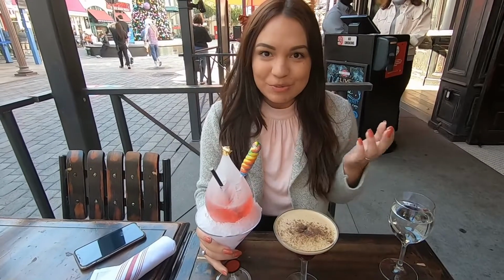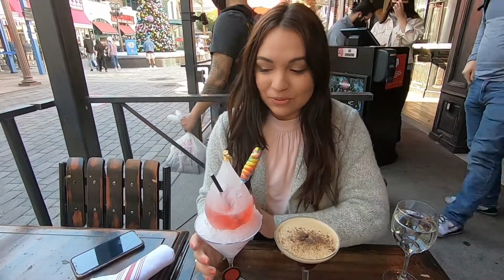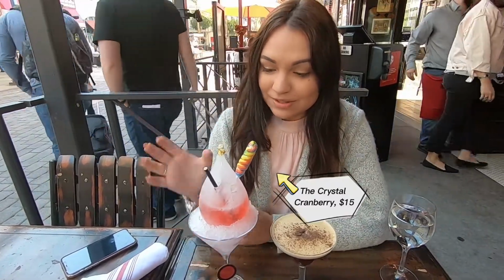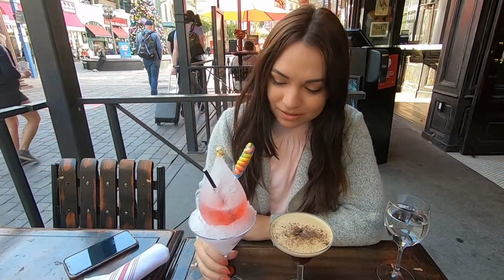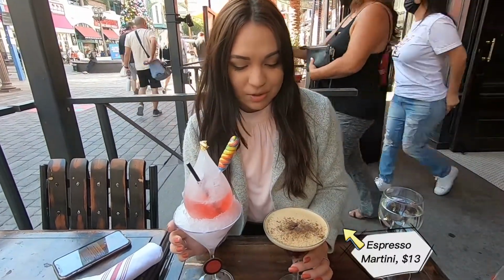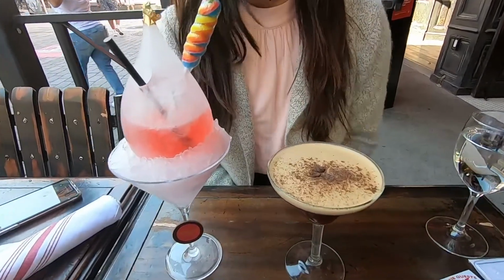So even though it's still pretty early in the day, we couldn't pass on trying the drinks here. This is so cool. It's the crystal cranberry drink, pretty famous here. It comes in this beautiful ice sculpture with candy. There's edible chocolate down here, and some edible gold leaf as well. Looks so cool. And then this is their espresso martini to kind of get us a right start to the day. Just love the presentation on both.